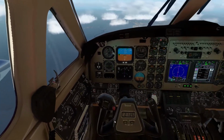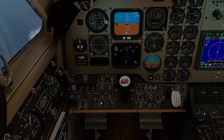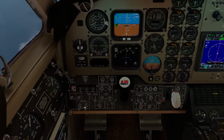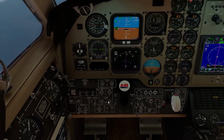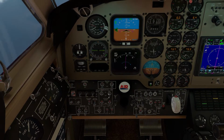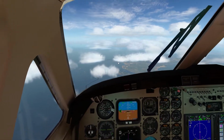Now I'm going to turn on my ice protection because there are some storms up ahead. So we're going to arm the auto feather and we're going to turn on the ice protection just to make sure we don't run into any issues as we descend.